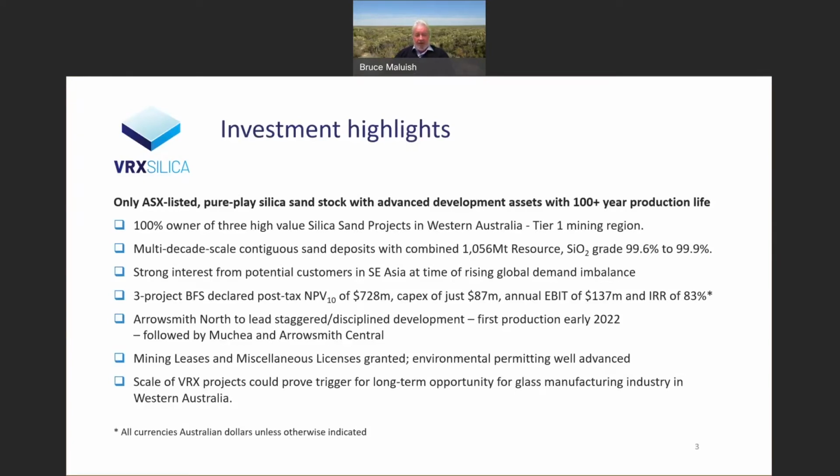We're leading off with Arrowsmith North. When it comes to environmental approvals, these are going to be difficult projects. They're very big areas, and we're seeking approvals for over 1,000 hectares, which presents quite a challenge. The more benign environmental conditions are at Arrowsmith North, so we're starting there.